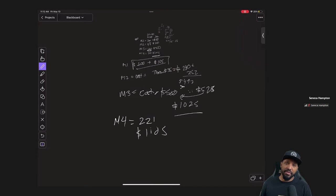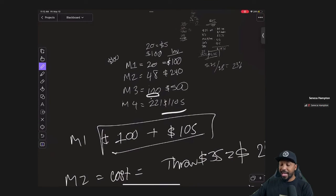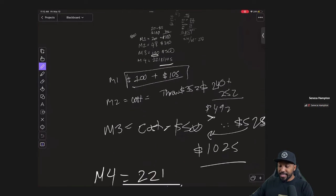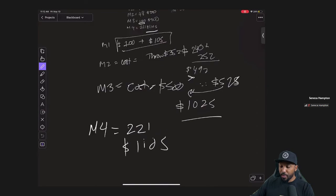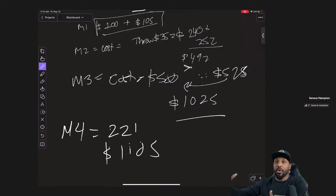The numbers that I'm giving you guys are very small numbers. Imagine I put extra zeros behind all of these. It's not 20 units, right? It's 2,000 units. It's not 48 units. It's 4,800. It's not 100 units. It's 10,000 units. It's not 221 units. It's 20,200, right? You can start to see that the money that you're having to come up with to keep up with the growth that you're having gets exponentially bigger. That's not $80 or 800, it's 8,000, right?